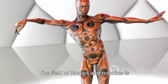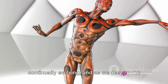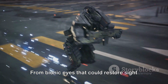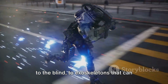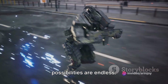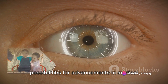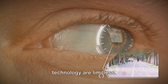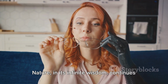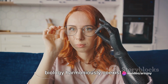But this is just the beginning. The field of bionics and robotics is continually evolving, and as we deepen our understanding of nature, we'll continue to see more advancements. From bionic eyes that could restore sight to the blind, to exoskeletons that can help paraplegics walk again, the possibilities are endless.